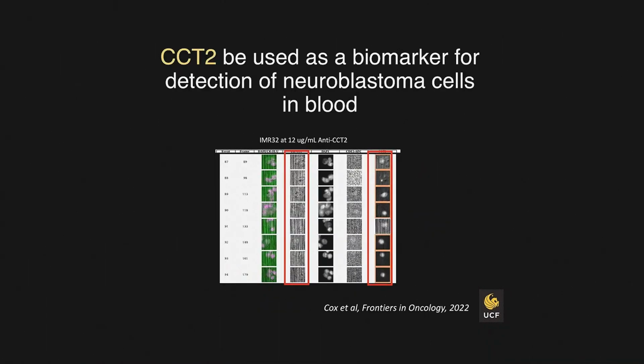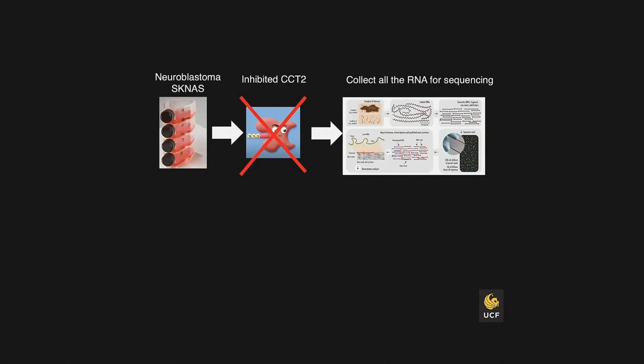We developed a biomarker diagnostic assay that can be used with those infants just by taking blood, and we could detect those neuroblastoma cells in the blood. The piece of data that we didn't have was, does detecting these neuroblastoma cells in the blood mean that they're going to get aggressive disease? We didn't have that piece of data. So we had the assay, but we didn't have that piece of data. So that's what we're doing right now.